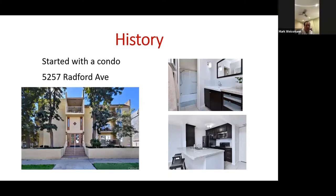It started, and this is our story, and it's an interesting story. It started with a condo in North Hollywood, 5257 Radford Avenue. Me and my wife met in 2010, and she literally moved me into my condo, a little one-bedroom condo. And this was when the market was really in the toilet, and we bought this condo for $150,000. At the time, I thought that's how much condos cost, because I knew no better, and I worked for an early childhood nonprofit and was just at a point where I was ready to buy a condo. My wife owned a condo too. She wasn't my wife at the time. I soon moved in with her, and this became a rental.